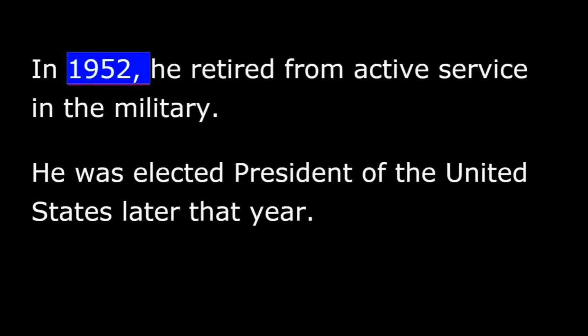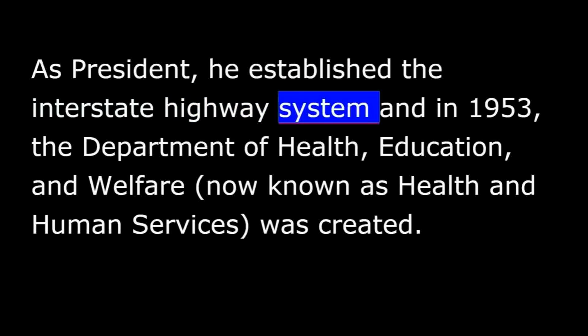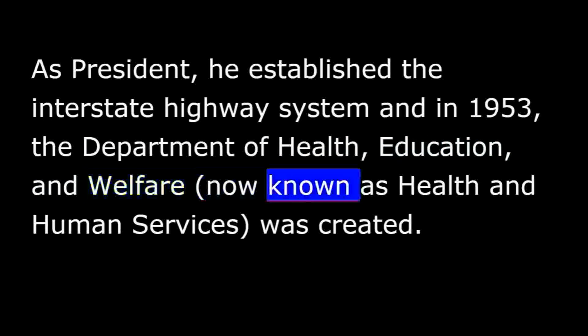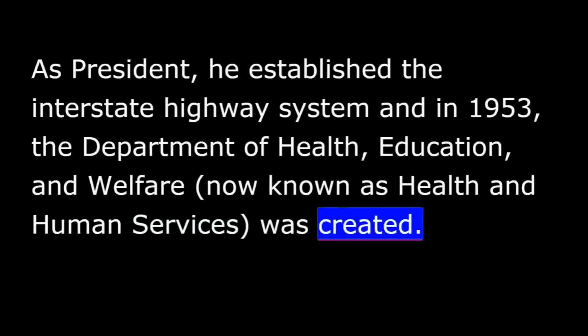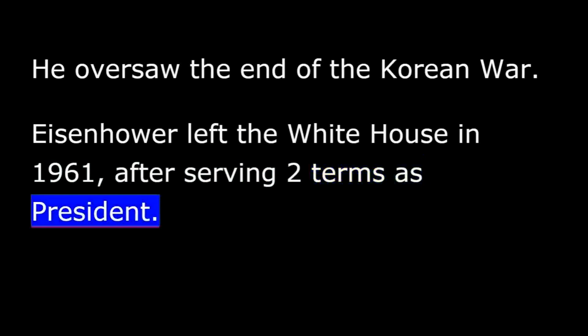In 1952, he retired from active service in the military. He was elected President of the United States later that year. As President, he established the interstate highway system, and in 1953, the Department of Health, Education, and Welfare, now known as Health and Human Services, was created. He oversaw the end of the Korean War. Eisenhower left the White House in 1961 after serving 2 terms as president.